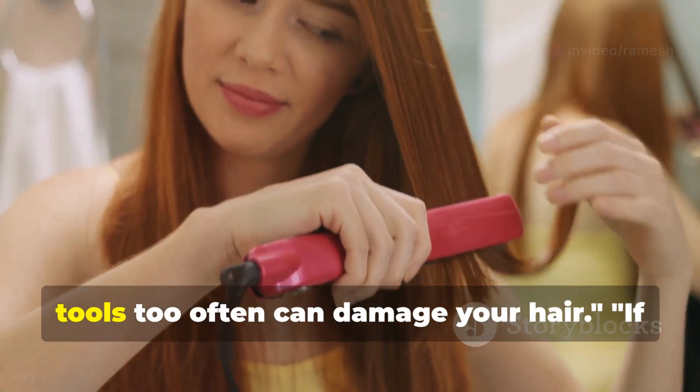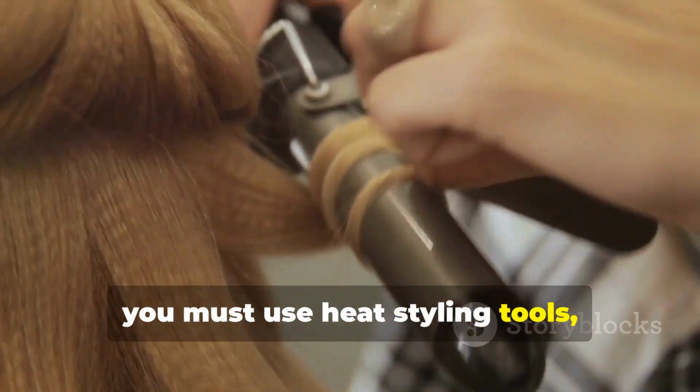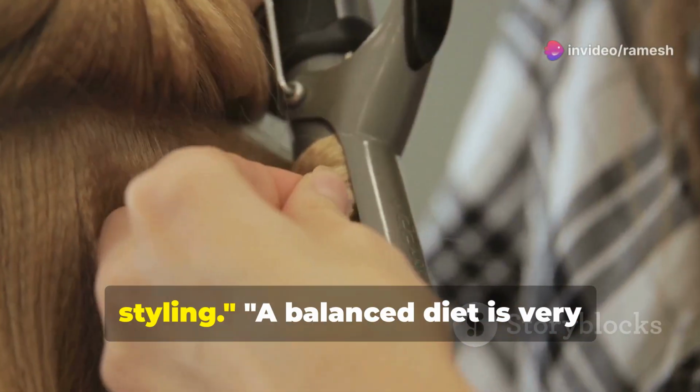Using heat styling tools too often can damage your hair. If you must use heat styling tools, always use a heat protectant spray before styling.